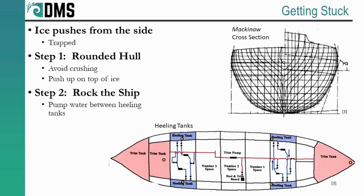This hull shape acts like a safety valve. It limits the maximum pressure that can happen on the hull. So that's survival taken care of. But ideally, we would like to keep going and to get ourselves unstuck.